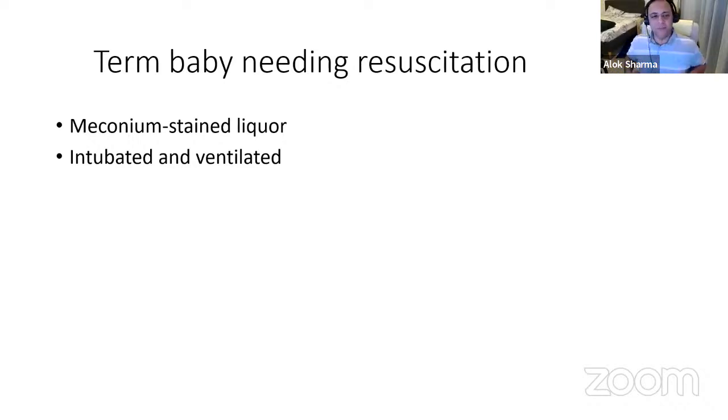We've got a term baby. This baby was born in a setting of meconium. So there was an ARM done about 6 hours back, and very thick meconium was actually found. And with that thick meconium, the baby had slightly decreased fetal movements as well. So eventually this baby ended up having a cesarean section once the CTG was done, because there were concerns with regards to fetal tachycardia, all of this, and fetal distress.